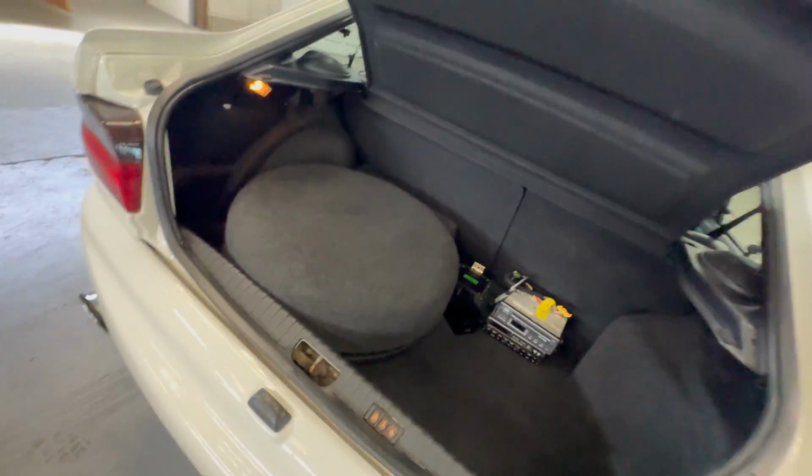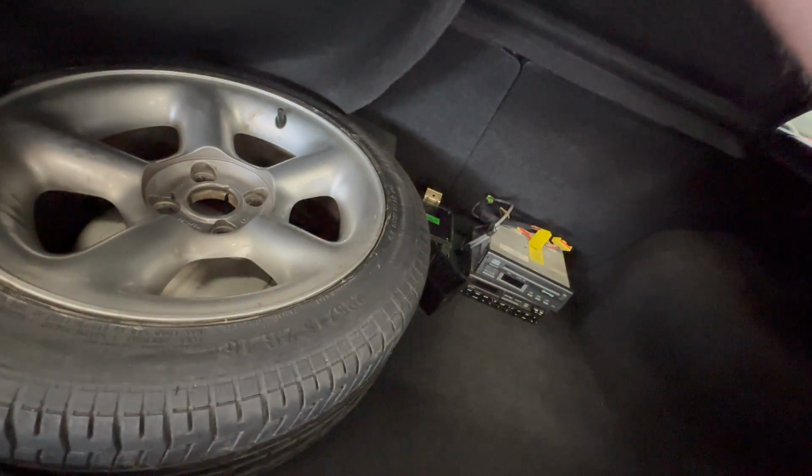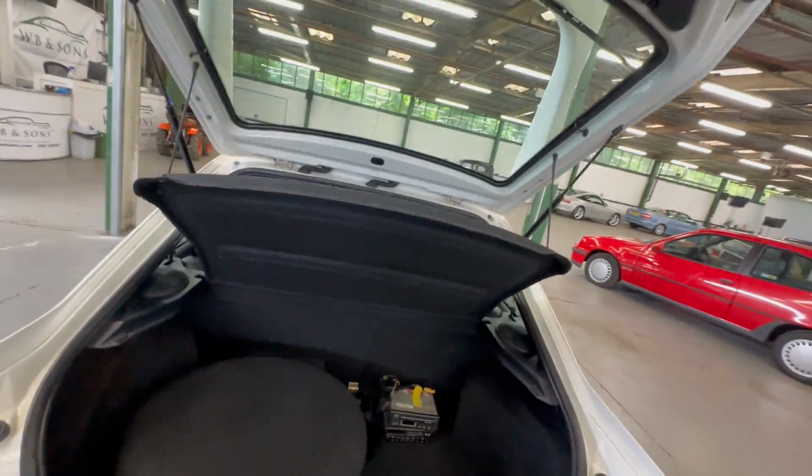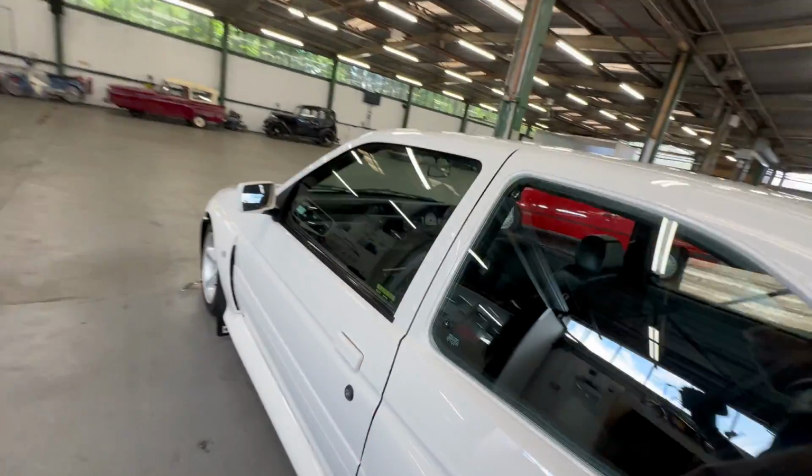Plastics down here are nice. Spare wheel covers there with the correct spec 5-spoke wheel, which is normally still in every other car with an aftermarket set of wheels on it, but we've got 5 matching wheels in this one. Boot shuts nice and neat, so do the doors.